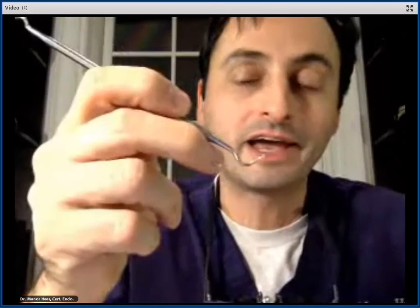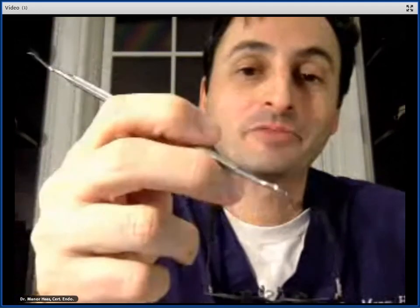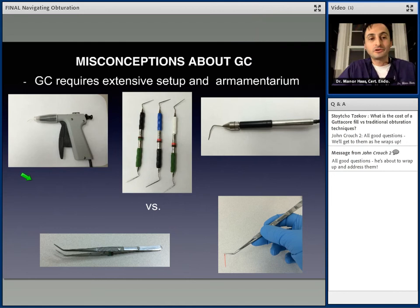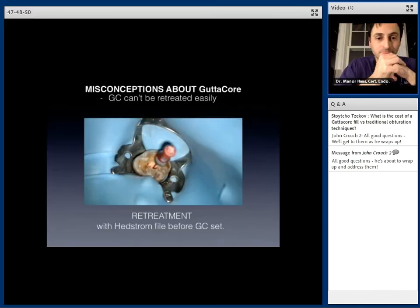Aside from this and the oven that you're going to use over and over and over again, all you really need is cotton pliers, and I'm pretty sure everyone has this in their office, so you don't need to buy anything new. And then the other thing is you need a spoon excavator to remove any of the excess gutta percha. Again, this spoon excavator is what you would use for caries removal. So again, I don't think you need to buy any of this for your obturation, which is really nice. So the setup is very, very small, and it'll take us to these videos.